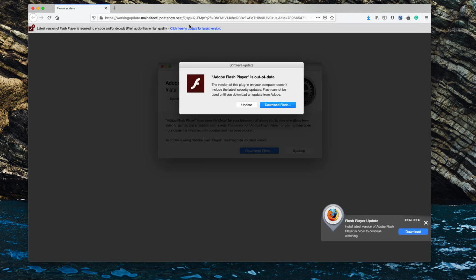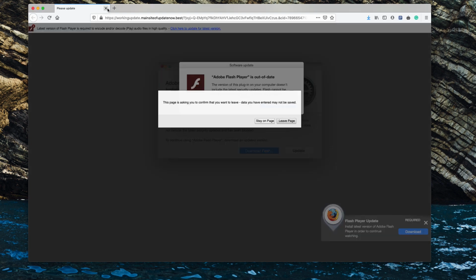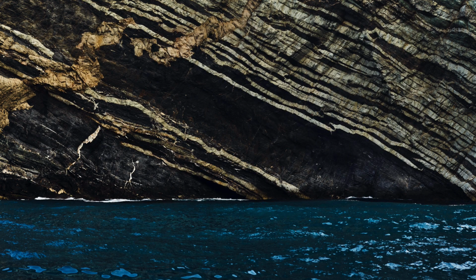Speaking about these so-called Adobe Flash Player downloads, they actually contain installers of several potentially unwanted programs. So if you download and install this fake Flash by mistake, you are actually making your system even more vulnerable to other threats. So I recommend you not to proceed with such updates. You just need to close this window completely.